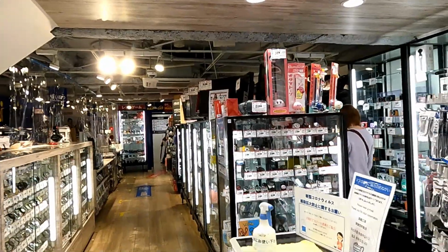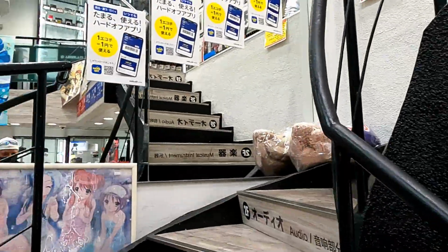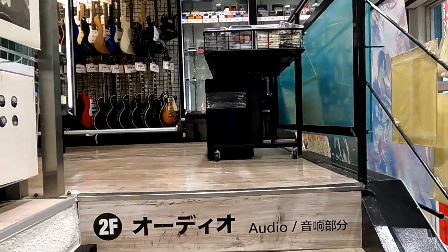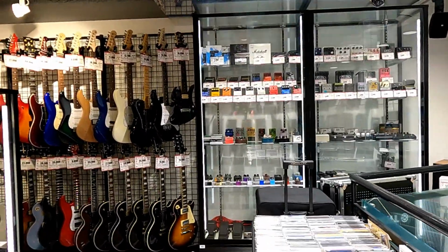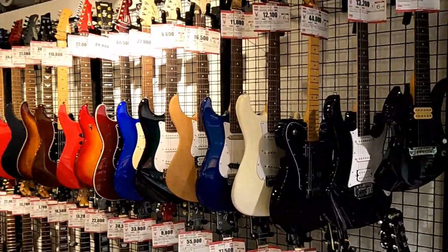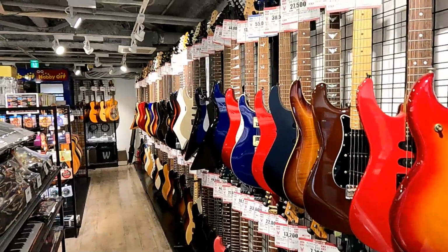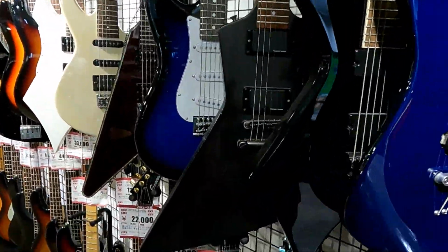So as you can see, this is more of the higher end area. As we go up, they have 2, 3, 4 floors. You'll have all the guitars, so for all you guitar fanatics, which is pretty cool. Look at that. Oh yeah.